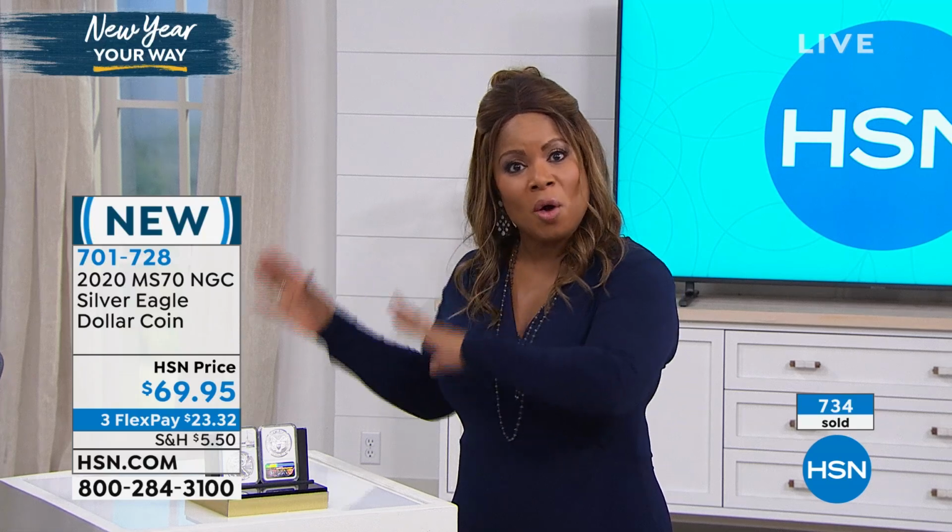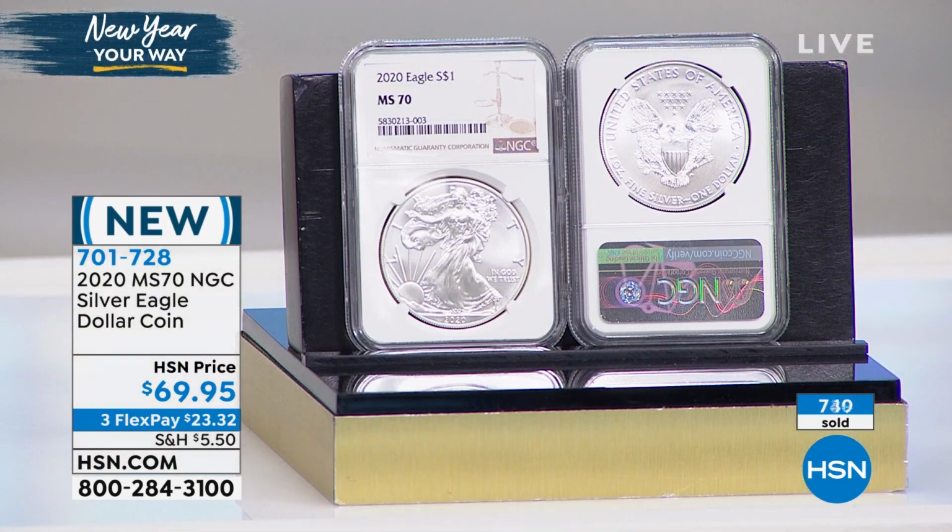Don't forget, when you use our FlexPay, we ship it immediately. So it's different from a layaway where we hold on to it. Even with our FlexPay, we ship immediately. So join the ranks here with that counter quickly changing. Buy more than one if you'd like to. You're more than welcome to use FlexPay repeatedly, over and over again. 701-728 is the item number.